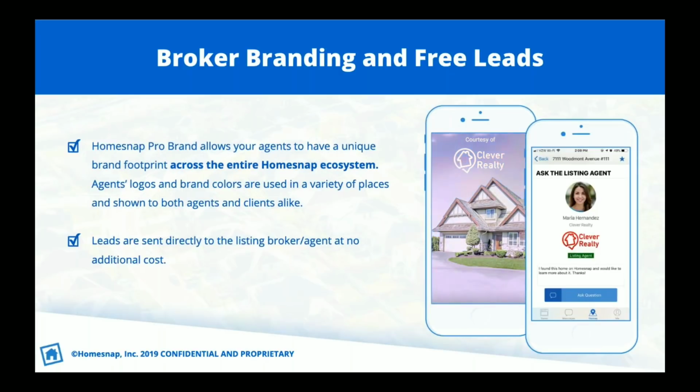Now, flipping back to Homesnap and taking advantage of some of the new features, we spent the past year really listening to our brokerage partners and understanding what they want from us. A lot of feedback from Paul himself. And so we've created a set of free tools that really integrate your brand and your technology into the Homesnap ecosystem. And so the first piece of that puzzle is the brokerage branding.